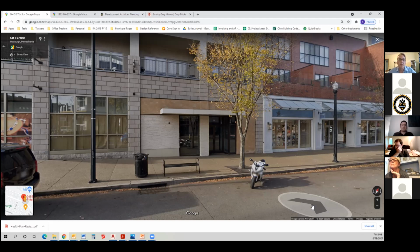So we get the appearance of transparency rather than just a blank wall of brick. All that, if you can make those manipulations, would then be a slam dunk with the HRC. And again, read the district guidelines.